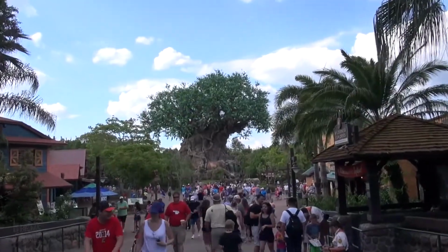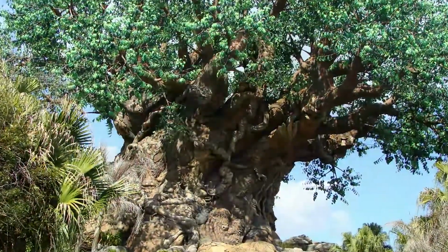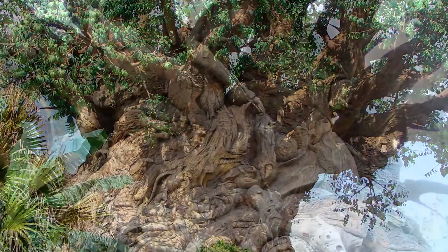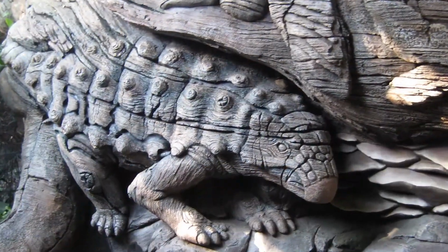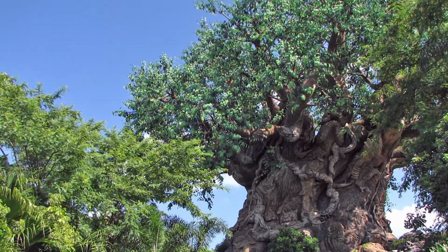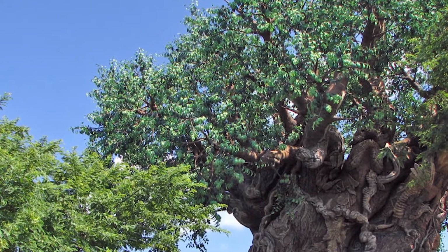Number 9. The Tree of Life. One of the first things you'll see after entering Animal Kingdom is their center park icon, the Tree of Life. It took 10 artists and 3 Imagineers working full-time for 18 months to create the 325 individual animals in the Tree of Life. Sculptors had between 6 and 10 hours to create and finish each animal before the plaster hardened, and then had to attach the tree's 103,000 leaves individually by hand.